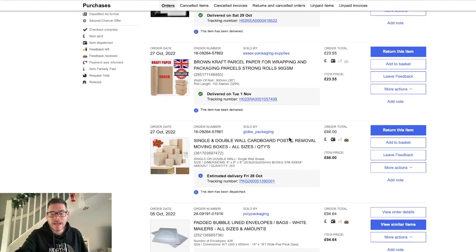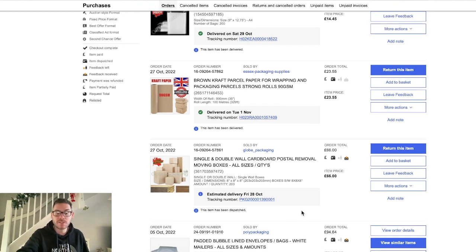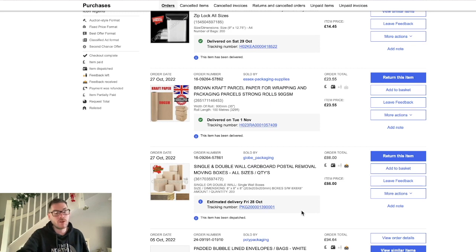And another company I've used is Poly Packaging on eBay for the bubble mailers I've got. So I got 400 of these bubble mailers for £94.64, which sounds quite expensive, but I bought them when I was using them for the books, and they've been really good, and I've been sending all my books in them with no complaints whatsoever.